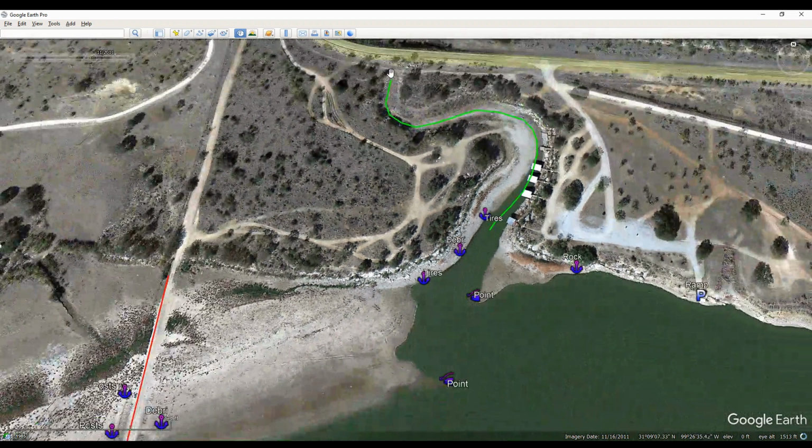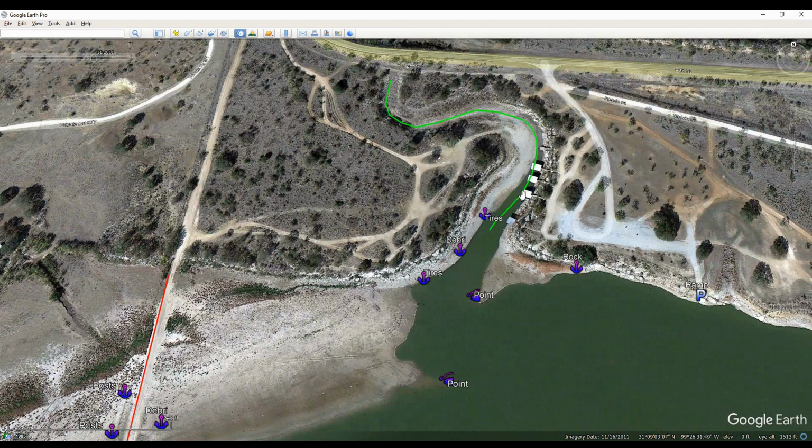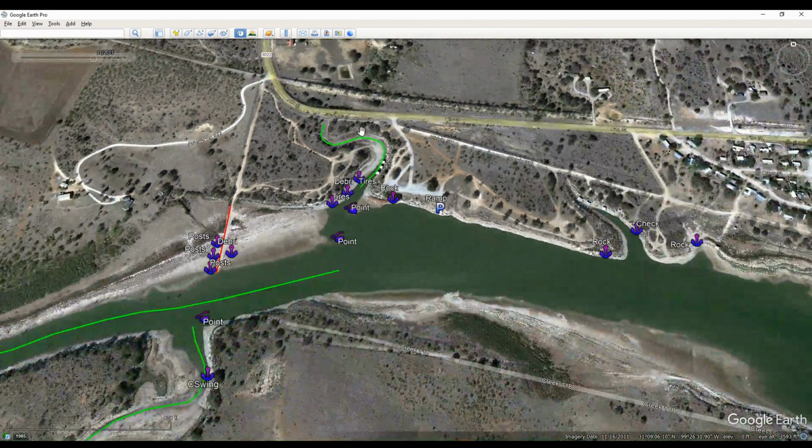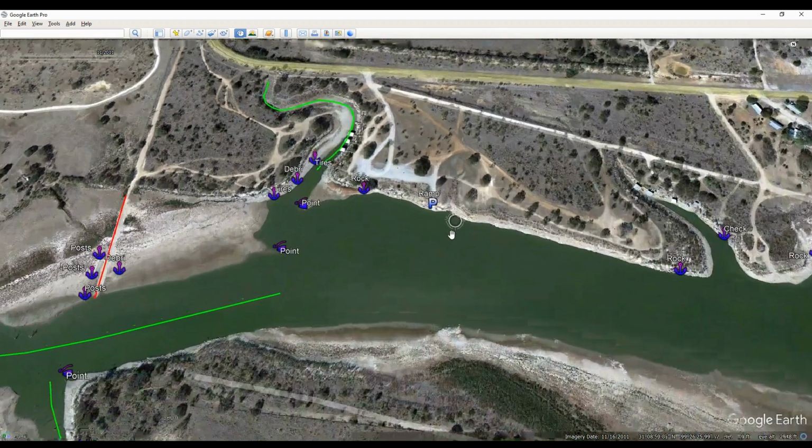And then if you look at this channel, it swings down and it goes right underneath these docks. These three docks right here are going to be good docks to fish. Not a lot of docks on this lake, so those are obviously going to be good docks, but you definitely want to take a look at those docks just based on where they set up on that creek channel. So let's keep moving down.